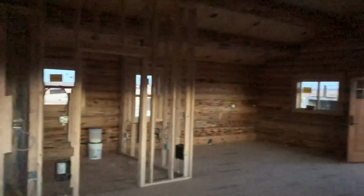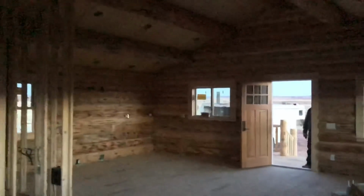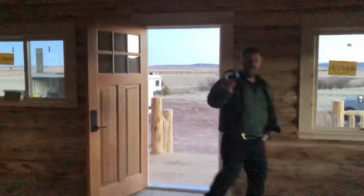Again, this is a 26-foot wide by 30-foot long log cabin. She's gonna have a little shelf above the closet there to put blankets and stuff like that for storage. So, well, Jeff, are we ready to hit the road? Yes. All right. We got her done. That's awesome. Good job, Jeff.